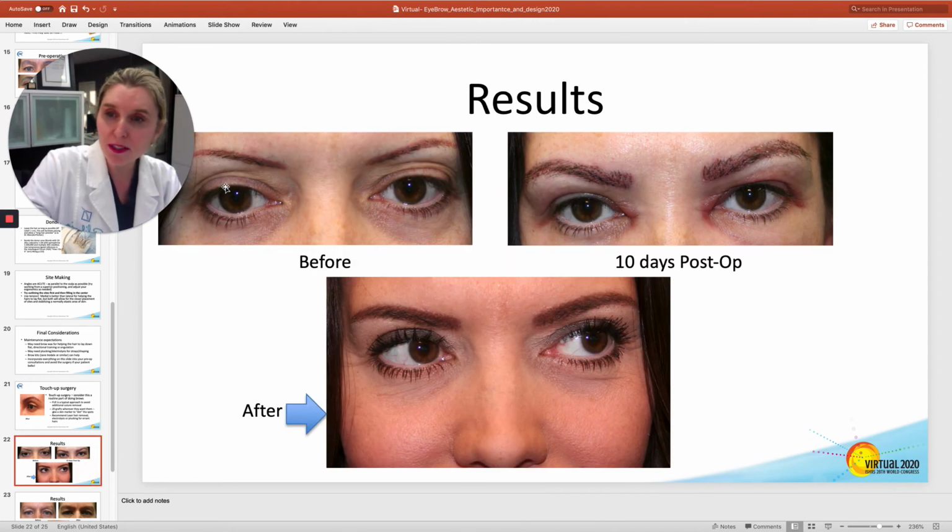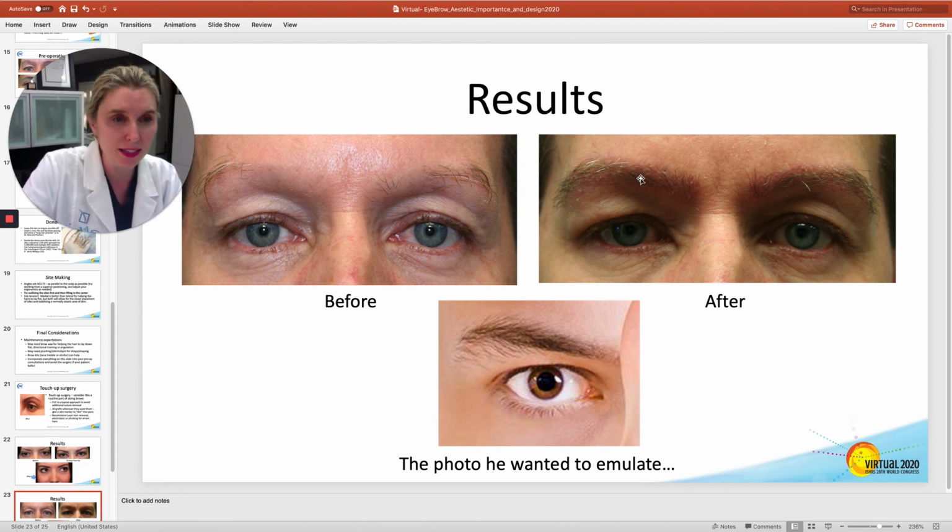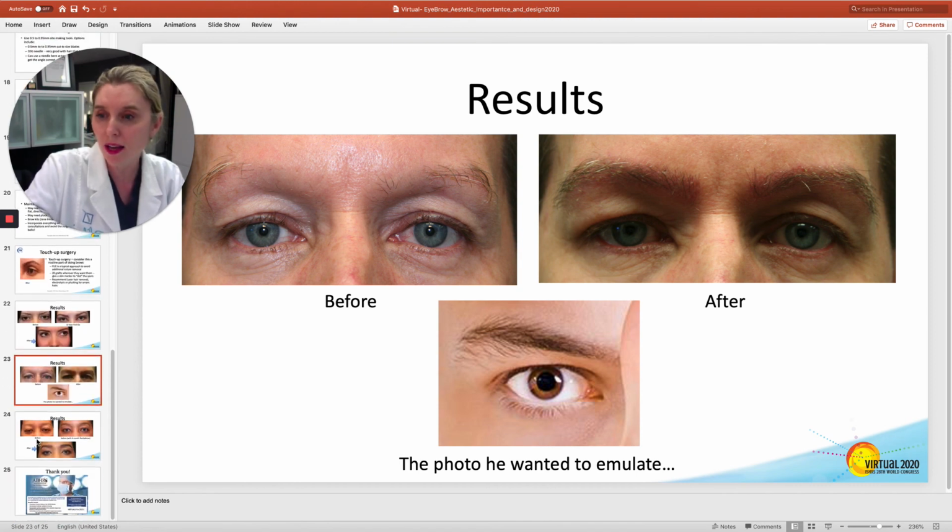Here's a couple of results. This lady had some tattooing. If you have tattooing or blading, that's going to leave some scar, and the brows won't grow in as well. And you can see this is 10 days post-op. She still had some swelling. This is a guy, he wanted to look like this down here, and we had to go through the fact that it's just not a realistic example, and he still ended up with a beautiful, beautiful appearance here.